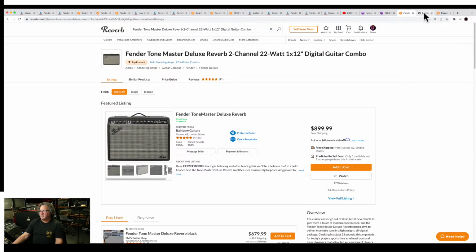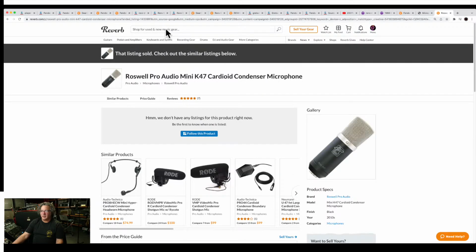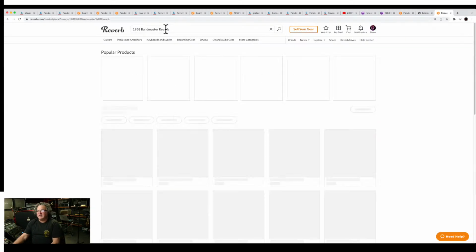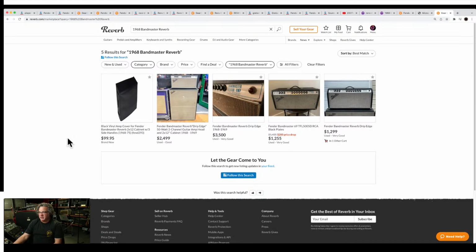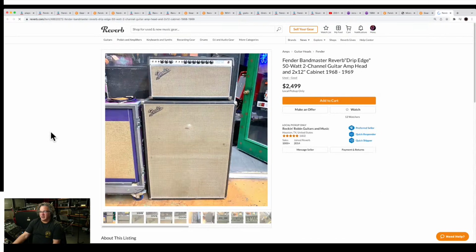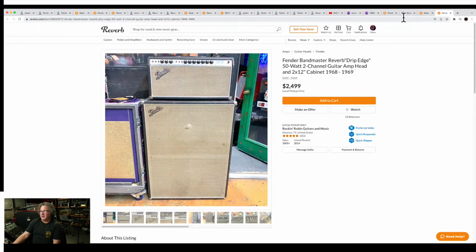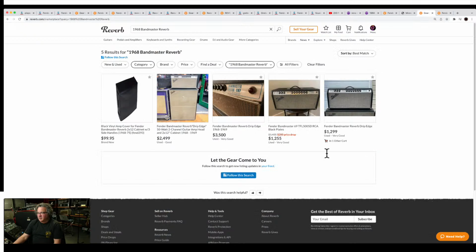There's our, we're going to come back to that, but we're going to go to Reverb, and we're going to go here. You're going to find these guitars are about $400 more expensive, $300 to $400. So here we are, and by the way, I saw this, and I'm like, oh, that one's actually really clean. It's got the matching JBL cabinet. I'm like, oh, look at that. But the point being, going back over here, good, I'm on the right window.